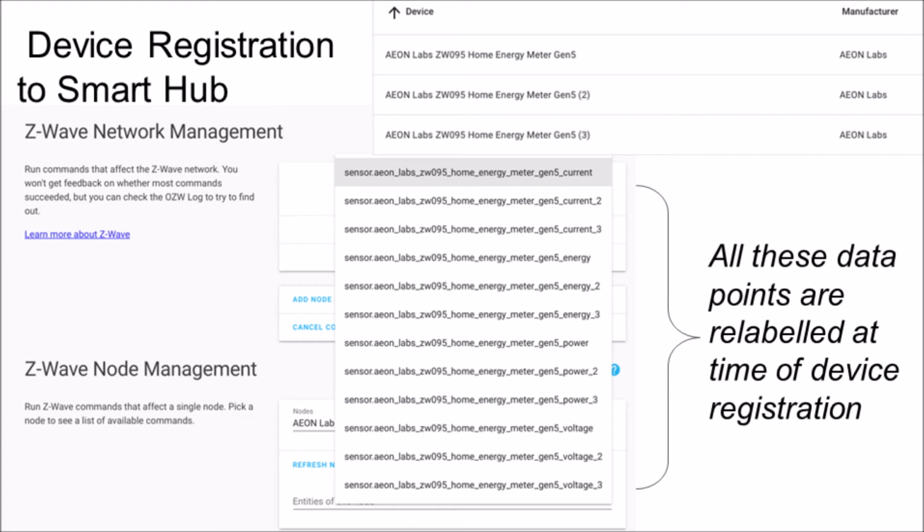These entities themselves can be accessed and relabeled in a couple of different ways within Home Assistant. In this case, 3 entities are created. The energy monitor has 2 clamps. So it's likely that the 3 energy meter entities represent clamp 1, clamp 2, and then the combination of data from clamp 1 and clamp 2.